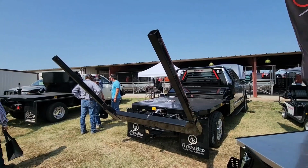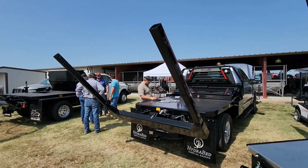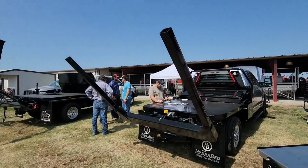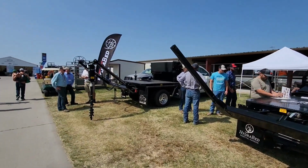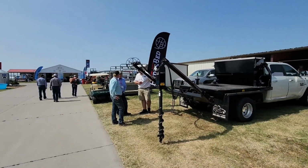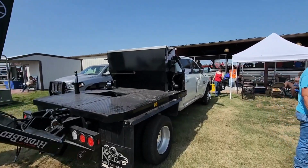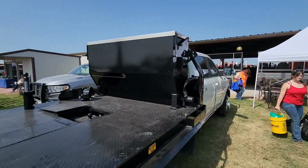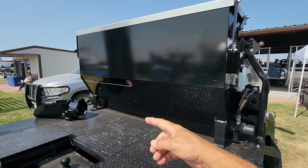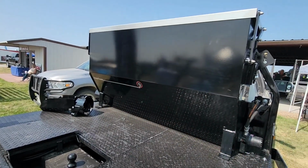So this company here, Hydrobed out of Kansas, they've got a new spin on the bale beds here. Not only can you lift hay bales onto your bed, they have interchangeable attachments that go out on the end. You can drill post holes. You can spool your wire, hydraulically driven. They've got a hydraulically driven cake hopper up here that's a lot higher capacity, because normally you don't have the hydraulic drive with the auger in the bottom. It's normally a gravity feed, so only half of this would be full of cake.